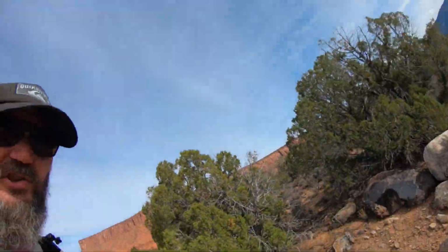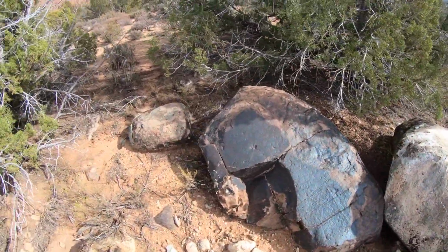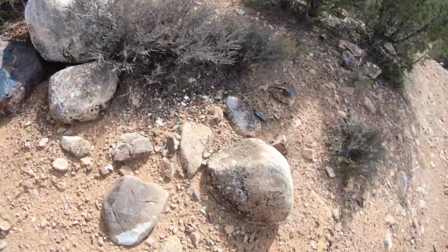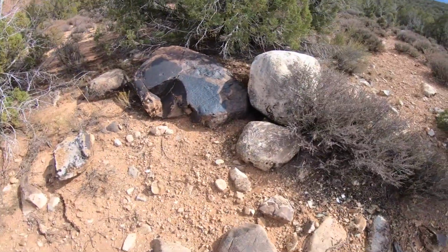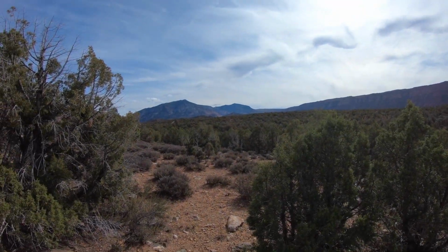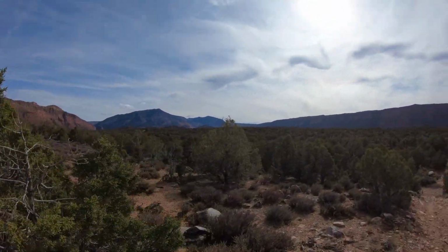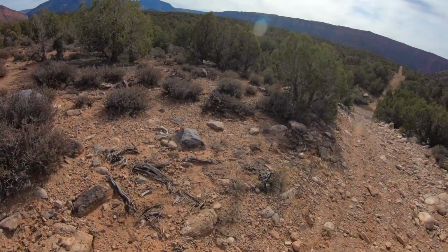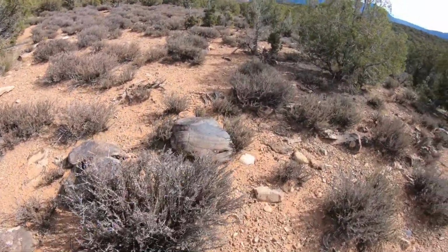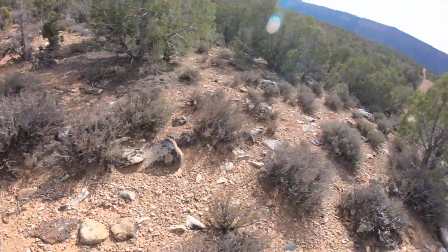One of the things that always strikes me as very interesting in this area, you can see how this is varnished, but these are all water shaped rocks. You can also see in this area where the glacier slid right down through here, and all of these water shaped stones you see are all from glacier melt. Pretty interesting.